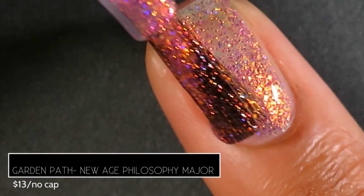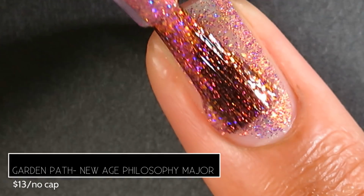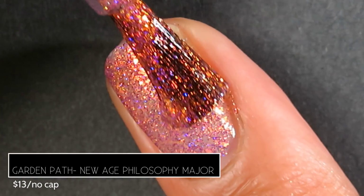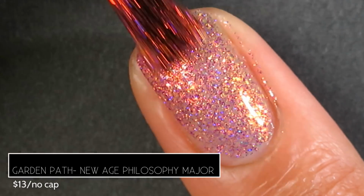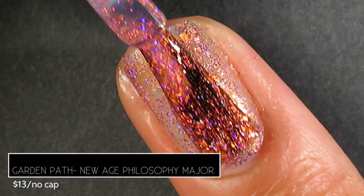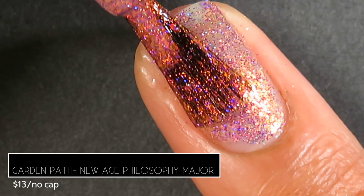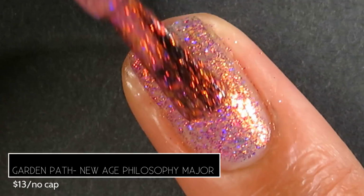On application, this one was very smooth and easy to work with. It does have a more narrow brush. If you haven't used Garden Path lacquers or Lollipop Posse lacquers, that is what they formerly were, they do use a more narrow style brush, but even with that, no issues with application for this one.